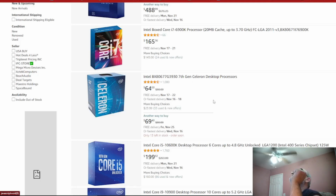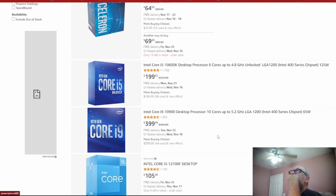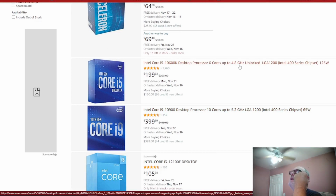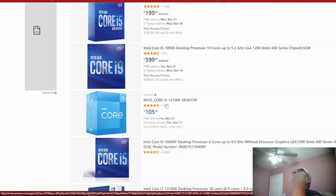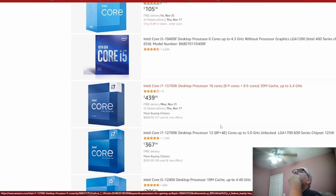$64 is not bad for a 7th gen Celeron, but not a lot of people use Celeron. They might use it for laptops, but for a desktop, forget it. To me, it doesn't compute. For $199, the 6-core up to 4.8 gigahertz, that's not bad for $199. Just to let you know, I think that is a good deal. This one might be, no. I wouldn't go that far.